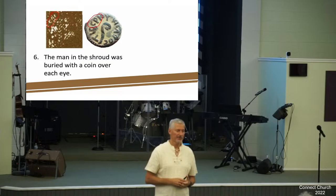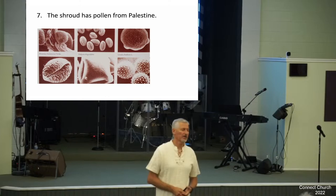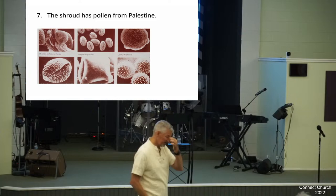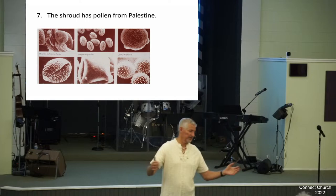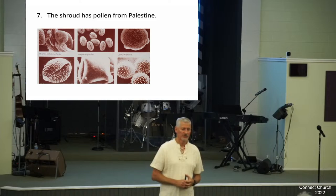Okay, and then you have pollen on the shroud, and pollen is a relatively new science. It's only in the last couple hundred years that we've learned about pollen and that different plants produce pollen. One of the scientists on this team of 40 men was a botanist, and he discovered 53 types of pollen from 53 different types of plants, and 33 of those plants grow exclusively in Palestine. So, I mean, to me, that's interesting.